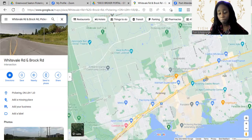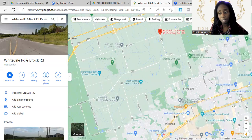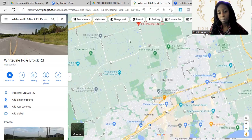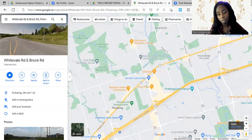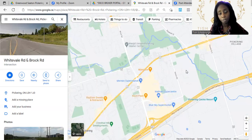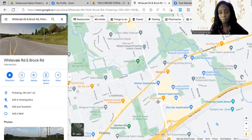Let's look a little bit into the location. This is about 15 minutes, I would say, from Highway 401, and within just a few minutes of various amenities. You have Walmart close by. There's a ton of different schools, different restaurants. What else is there?